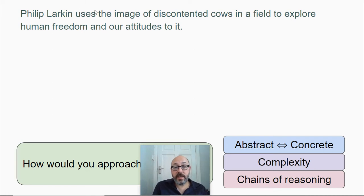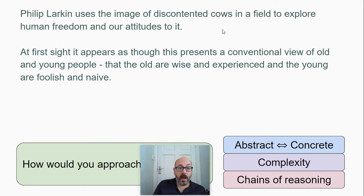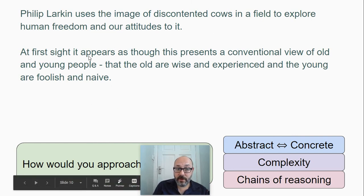So Philip Larkin uses the image of discontented cows in a field to explore human freedom and our attitudes to it. So I'm starting off by making that connection between the concrete stuff, this is a poem about cows, with the abstract stuff. Actually, it's a poem about human freedom. At first sight, and I'm going to be complex, at first sight it appears as though this presents a conventional view of old and young people, that the old are wise and experienced, and that the young are foolish and naive.